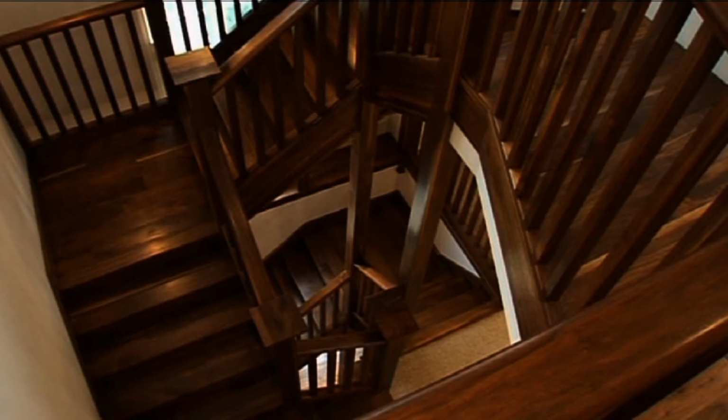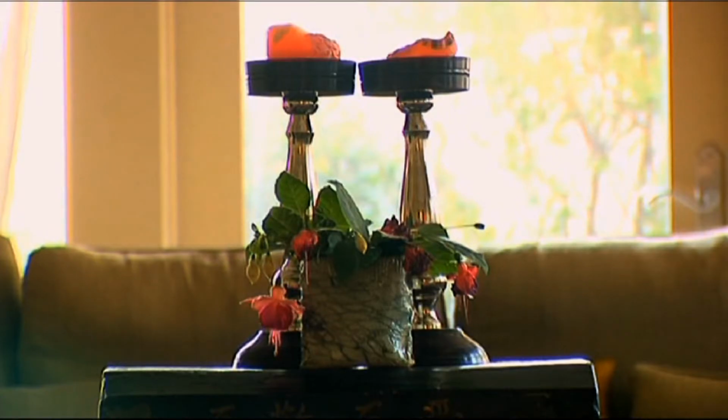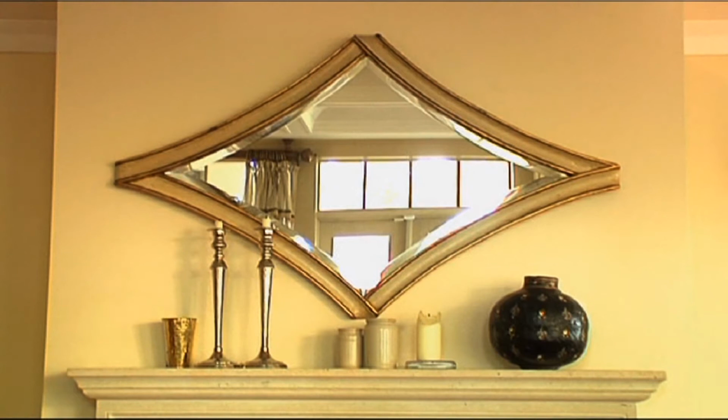It's Canadian black walnut. The house is a highly insulated timber frame construction, and it was supplied by an Irish company, A-Frame. But the owners flew in a team of Canadian craftsmen to give the house the New England look they wanted.